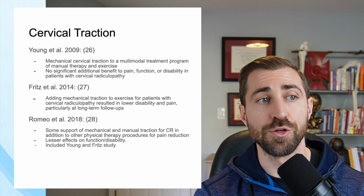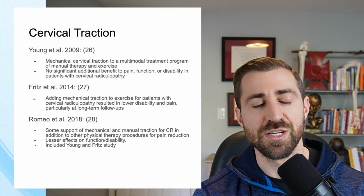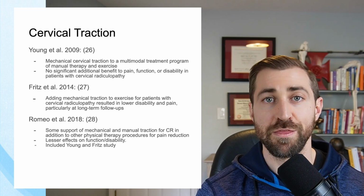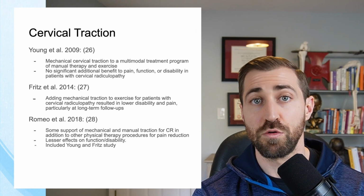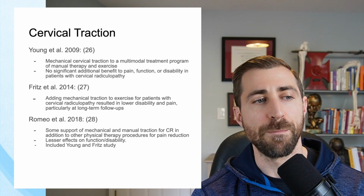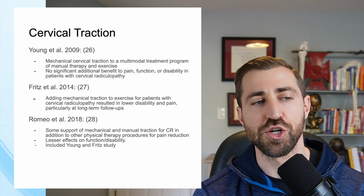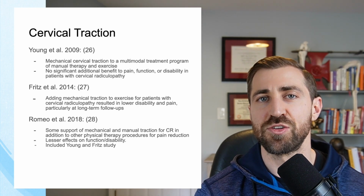And then Romeo et al. in 2018, this was a systematic review, meta-analysis, and actually included the Young and Fritz study I just talked about previously. They stated there was some support of mechanical and manual traction for cervical radiculopathy, in addition to other physical therapy procedures for pain reduction. However, there was a lesser effect on function and disability.